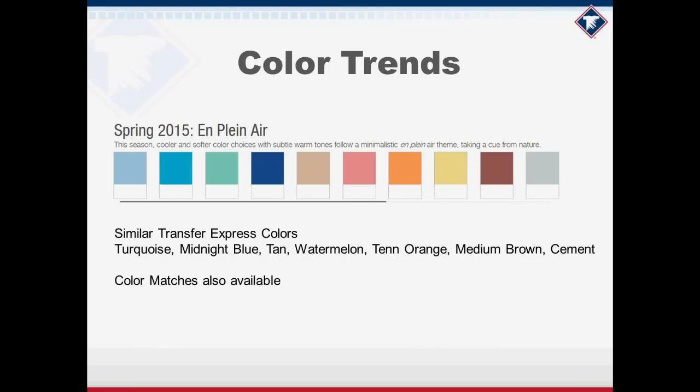So what we've done here at Transfer Express is we're looking at these predicted color trends based on what the fashion industry is saying, and we do have similar colors. We have turquoise, midnight blue, tan, watermelon, Tennessee orange, medium brown, and cement, and that will match up with some of these colors here. Now, if you do decide to print a color that we do not have, that is totally acceptable. We can color match any color you'd like for a $20 color match fee.